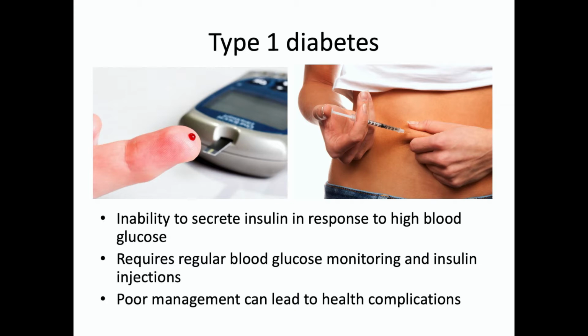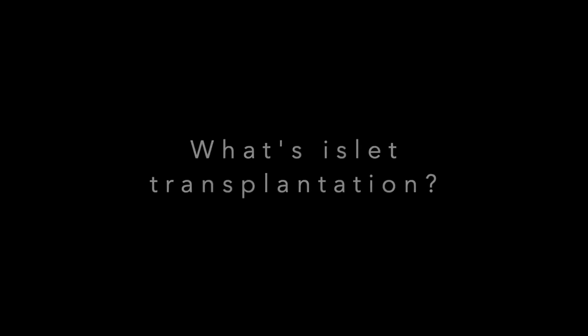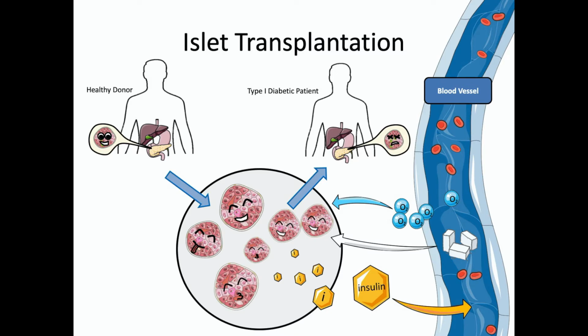One way of managing diabetes is to regularly monitor your sugar levels and then give insulin injections. An alternative to this treatment method, however, is to deliver pancreatic islets. Islet transplantation takes the pancreatic islets from a healthy donor and implants them into a patient with type 1 diabetes. If we remember though, it is very important for cells to get oxygen and nutrients and to also be able to release insulin into the body.